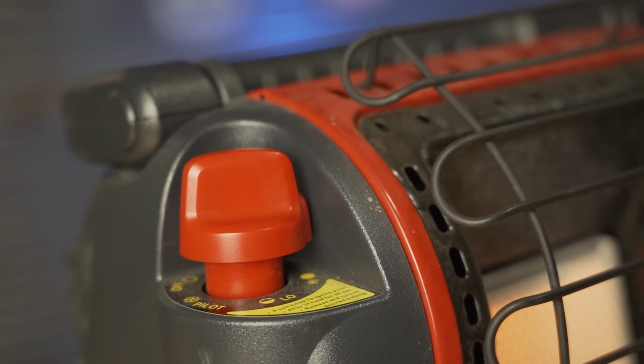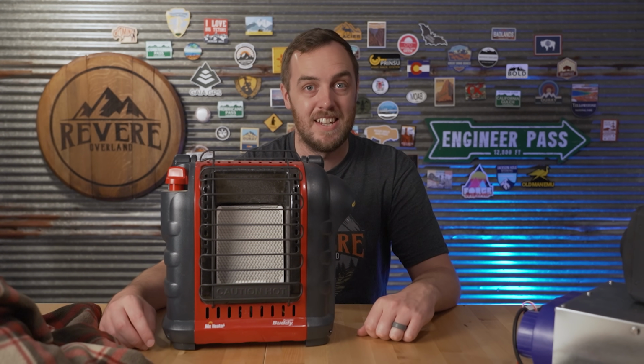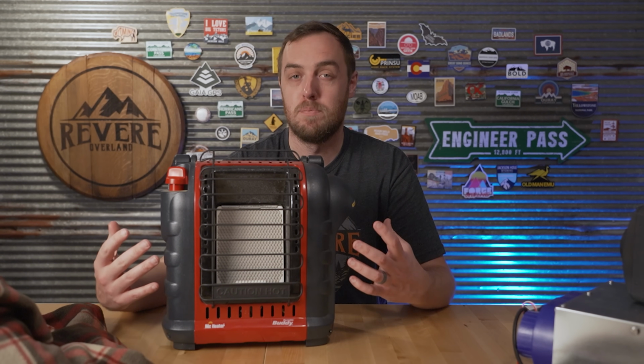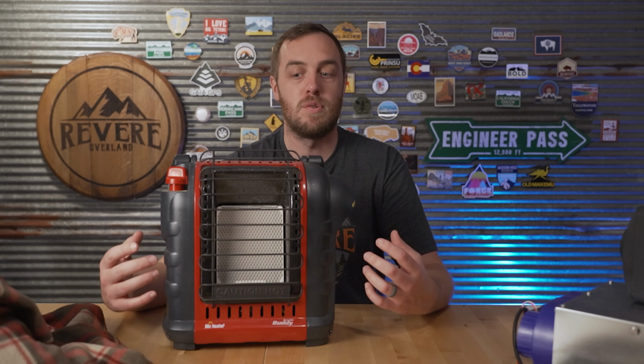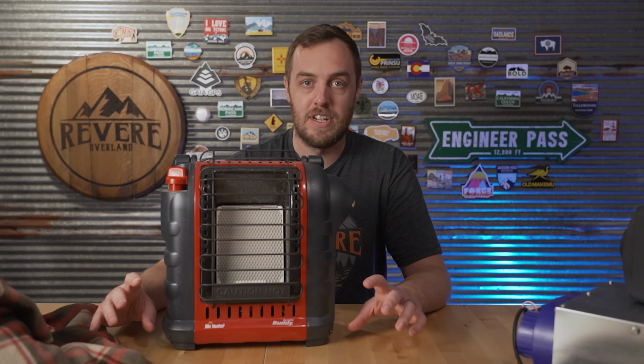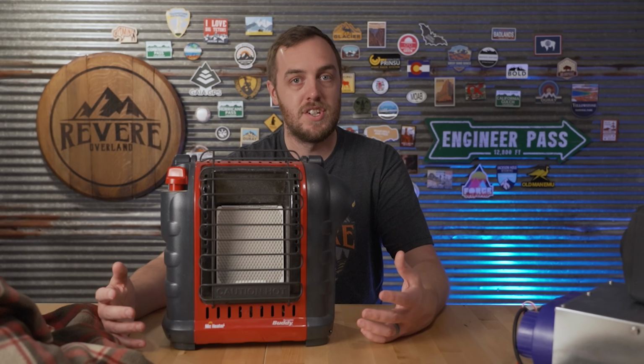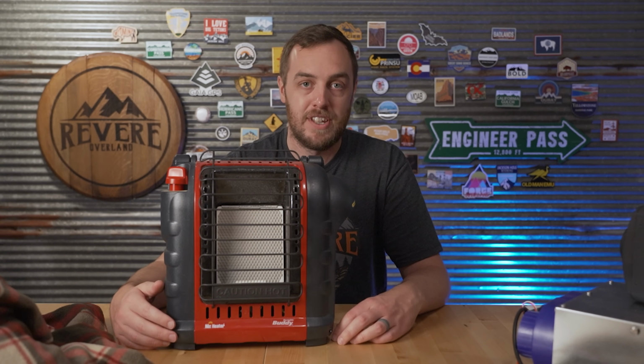Even though these are probably the most popular source of heat, I'm not a fan at all, and I will never use one of these in a tent again. The first problem I have with this is that it's mainly radiant heat. Now that feels great if you're sleeping right in front of it or if you're stood right in front of it, but it's not particularly effective at heating the air itself. It will heat it some, but if you're in a large area, it's not going to produce a lot of heat for that area.